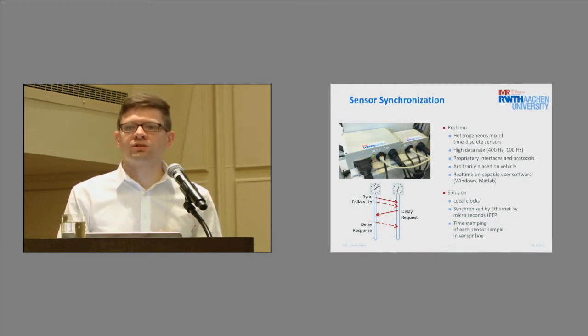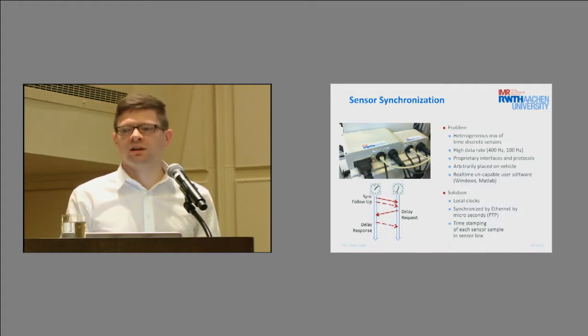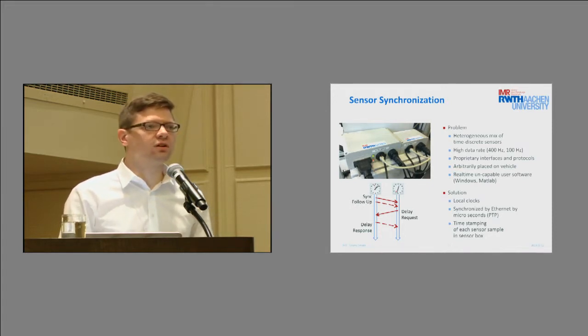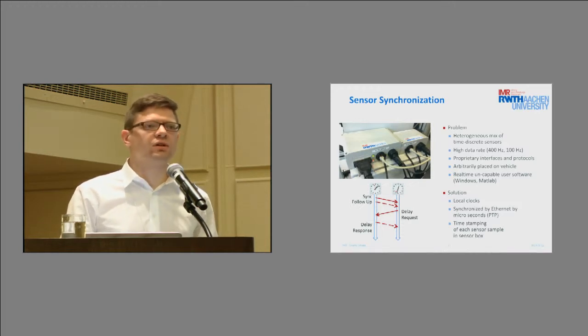One of our problems was, because we had different sensors from different manufacturers, each sensor has its own time base. So every sensor does the sampling at a given rate. For example, the IMU samples at 400 Hertz, the laser scanner at 100 Hertz. And there's no synchronization between these two sensors. So as we had a box for every sensor, we decided to have synchronized clocks between all the boxes, which are not always mounted at the same position. On a big machine underground, they could be like 5 meters away. So we used the precision time protocol to synchronize local clocks in all the boxes.